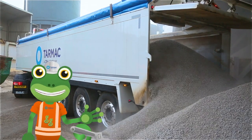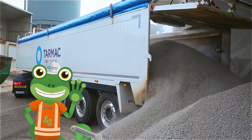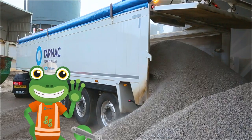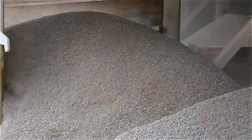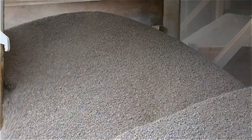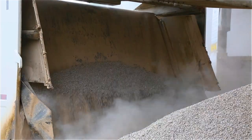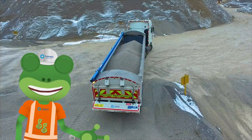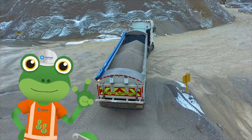Now, here's a secret for you. See that truck there? Well, and this is just for us to know, that truck isn't a tipping truck at all. Honest, it's actually a non-tipping truck. Isn't that amazing? Now, I bet you're thinking, no, Gecko, those trucks look just the same.